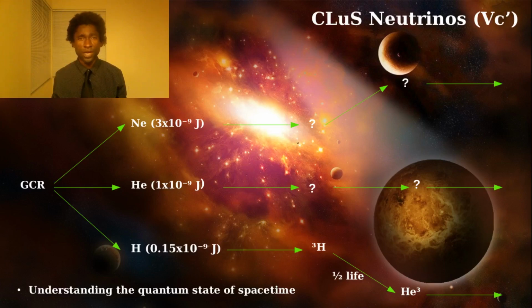Now, why are we doing that with the neutrinos? By having a similarity as far as speed with light, current science and technology are using the speed of light basically to estimate the speed of any object that is in the universe, including spacecraft. Now, in order to understand the quantum state of space-time, we need to use another variable that is very similar to the speed of light, which is the neutrinos.